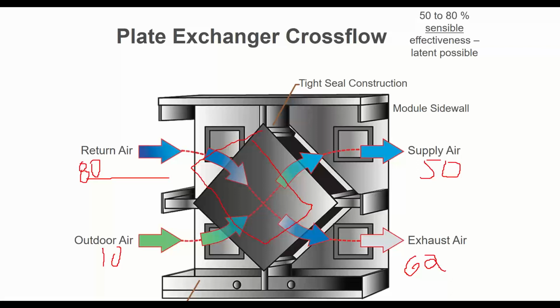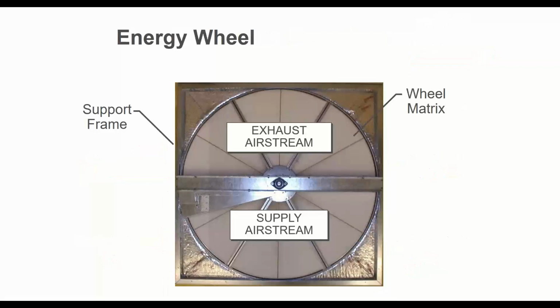But you can get versions of this that are not a metal plate that do have the ability to do latent. So latent ones are now readily available on the market, and by now I mean the past like 15 years. So you can get ones that do enthalpy transfer as well, where they basically can wick moisture through them in addition to the temperature warming up one side of the heat exchanger and the other. So you can use these for code compliance on projects that require them per the energy code. The wheel is the fourth type that would be of the four major common types, and that's one I was showing you earlier.